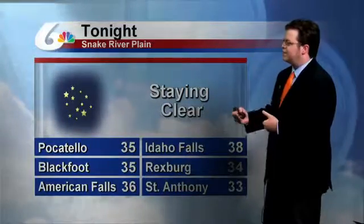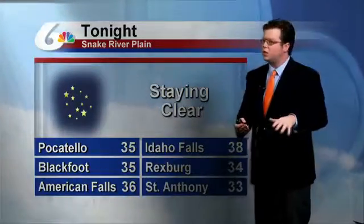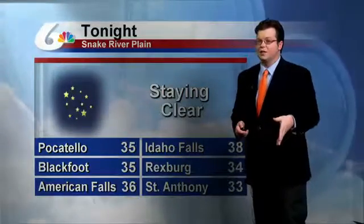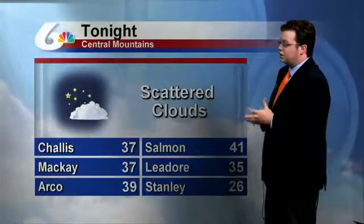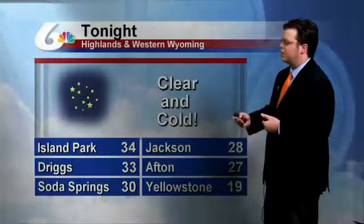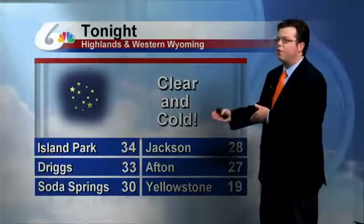Now, as we hit tonight's temperatures, take a look. While those highs are improving, the lows are still in those mid-30s: 35 in Pocatello, 38 in Idaho Falls, so just above freezing. So that's why we are still seeing a lot of that winter-like weather at night. Over in the Central Mountains, seeing a little bit of clouds, but for the most part staying cold as well, 37 in Challis. And finally, for the Highlands in western Wyoming, clear and cold: 34 in Island Park, 28 in Jackson. So over in the Tetons, already seeing that below freezing weather, especially in Soda Springs and over in Wyoming. We're going to continue to see a lot more of other areas get that way too.